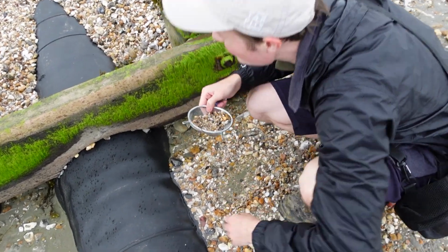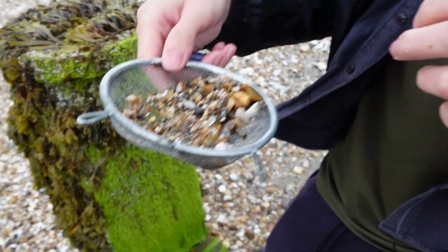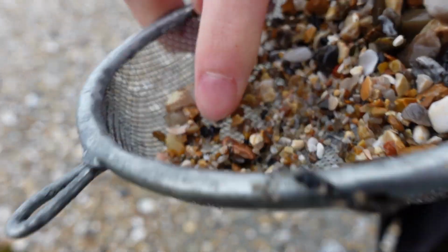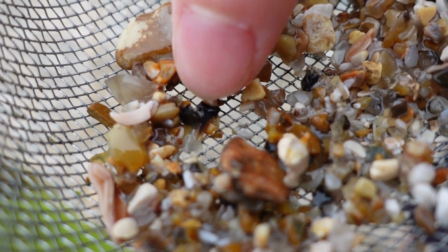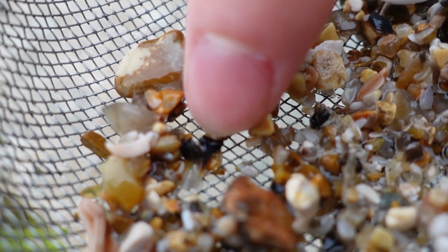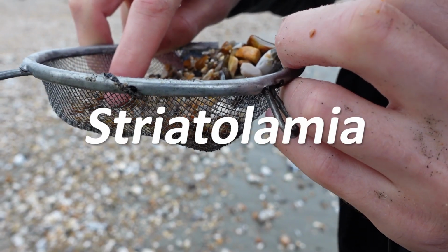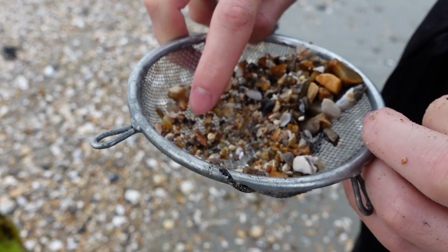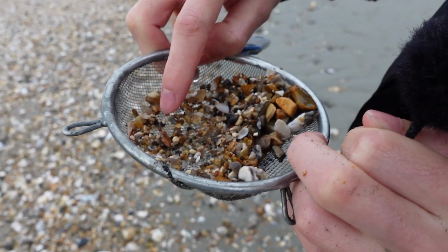Go on. Oh my god, oh my god. It has finally paid off after too long sieving. I have finally got one. I don't know if you can see, but right in there, if that focuses, I will be sure to get some nice ones. Yeah, you can see it. That is absolutely a very nice shark tooth. Probably Striatolamia. I'll have to ask Eddie, the resident shark expert. And I mean, these things are tiny, so you see the sort of scale we're dealing with here.